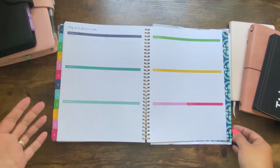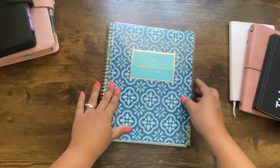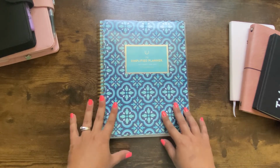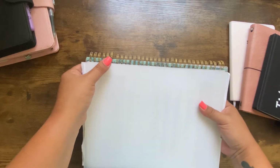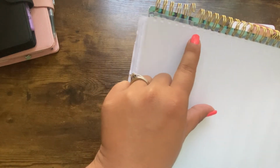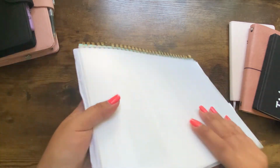This planner served me very well throughout the school year. I think I got it at Target. My husband actually got this for me as a gift, and it served me fairly well. My biggest complaint is it has the wire O binding, which I absolutely despise. As you can see, it's loose and breaking and all kinds of nonsense.